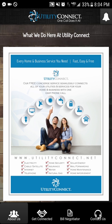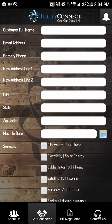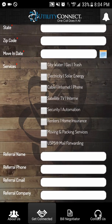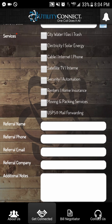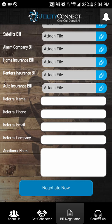But you've got a Get Connected tab here. This is on the mobile app. All they do is fill out their information, what services they want your concierge department to take care of, and then get connected. Now, here's the other cool part. Here's what I really like about it.